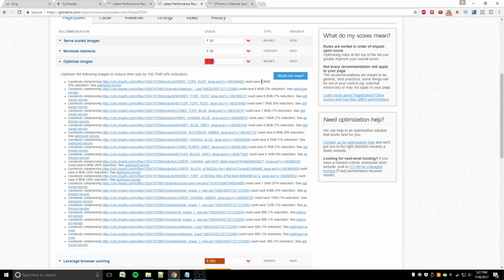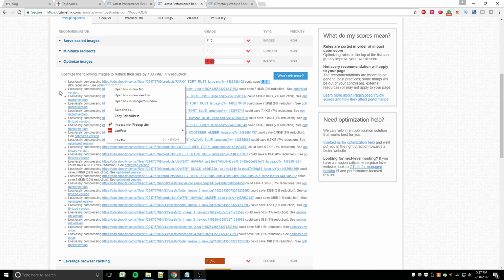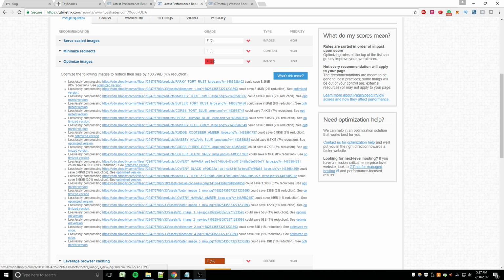You can see that they have quite a few of these images that they could optimize. So this first one here could be improved, reduce the file size by 8.8 kilobytes, and they actually provide the optimized version right here. So you could right click and save this image and go through and save all of these images that could be reduced.